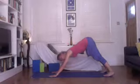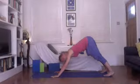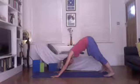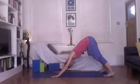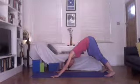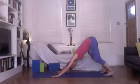And you can have the hands shoulder distance or wider, so it's got more access for your shoulders. And the feet can be hip distance or wider, more access for your hips. And if it's really tight in the back of the legs, if you have very, very tight hamstrings, you can bend the knees as much as you like and sit the weight back more.